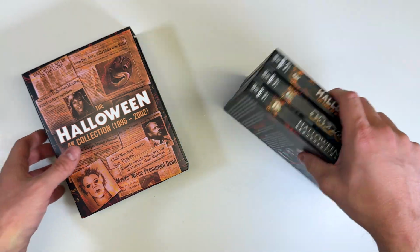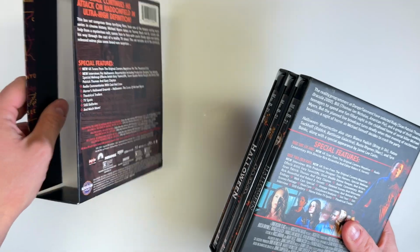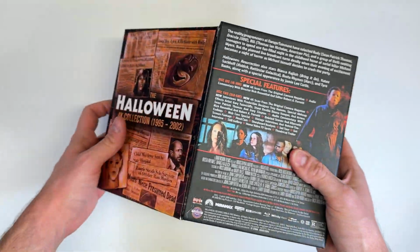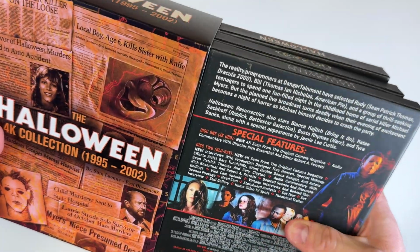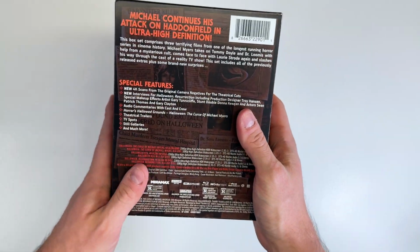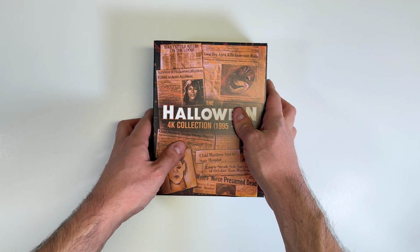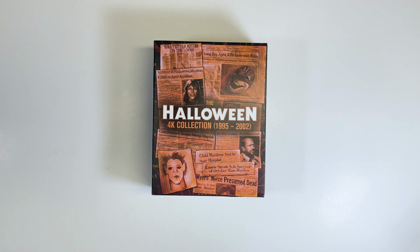So, yeah, really cool release here from Scream Factory. For the price, man, this should have been the thicker cardboard like that. But, hey, I paid half of what people paid when it was new, so I'm not going to complain too much. But, yeah, very cool release there from Scream Factory, especially for the $60 price, which is, frankly, what I think it should have been when it released.